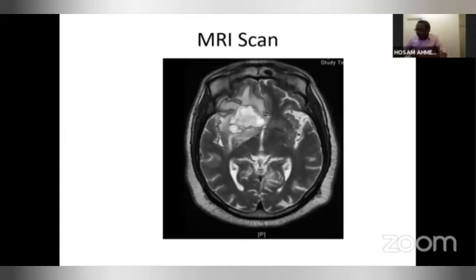We then considered doing an MRI scan to see whether there is any infarction or ischemia behind this bleeding, because sometimes the basic pathology is infarction and then ends with hemorrhagic transformation. But the MRI scan just confirmed the CT findings and ruled out any ischemic stroke or ischemic changes. So it's pure hemorrhage.